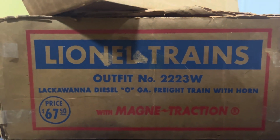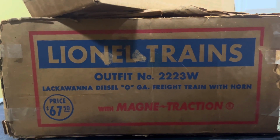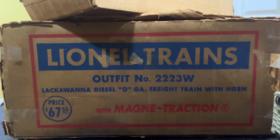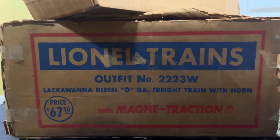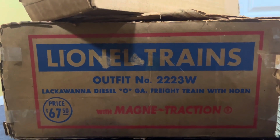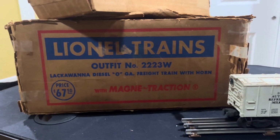So this set, 2223W, was a higher end set that came with the all new for 1954 Fairbanks Morse Trainmaster. There was a more budget friendly set that had non-operating cars. This set has the operating cars. The other set with non-operating cars is called the Thunderbird. This set is called the Big Haul. So let's take a look at what this set included as far as locomotives and rolling stock.